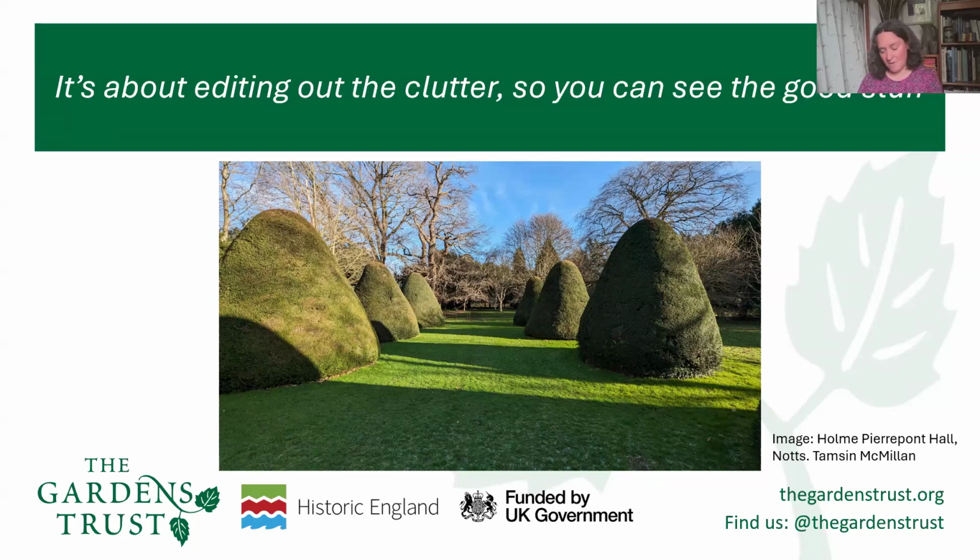And as a result, it's harmonious and easy to see what's going on and appreciate the contents from the carefully designed path that navigates the whole to steer you to the best view at the end there through the gate. So we hope that your statement of significance will be something simple and easy to understand like that image.